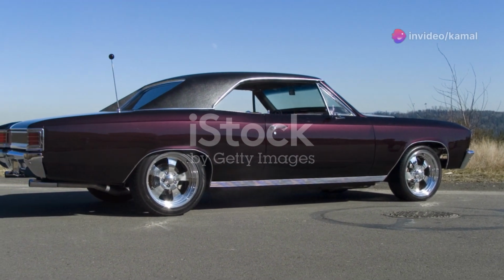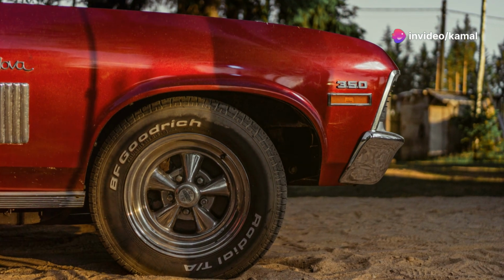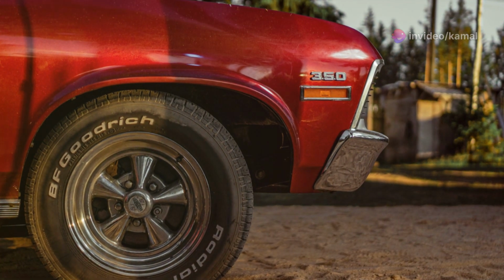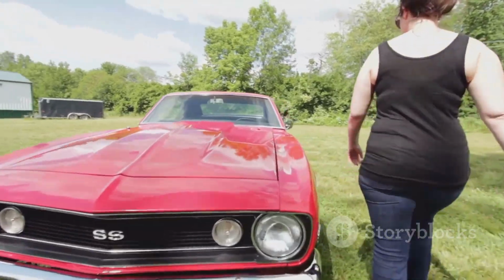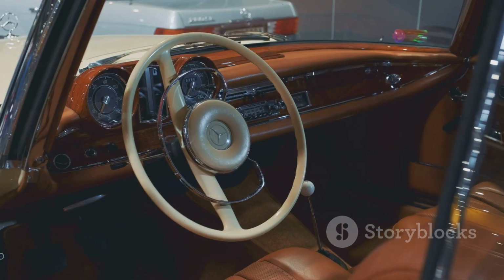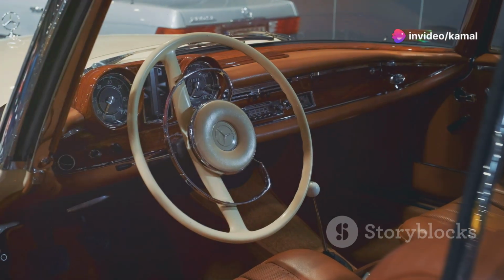Now, if you wanted a muscle car that could do it all, you got yourself a 1969 Chevrolet Chevelle SS 396. This car was a true all-around performer. It had the power to blow the doors off most other cars on the road, but it was also comfortable enough to drive every day.